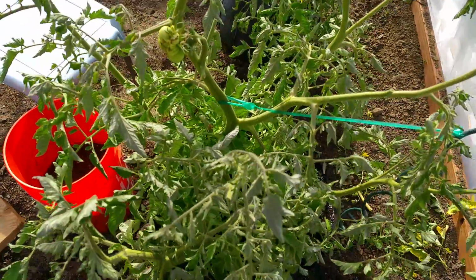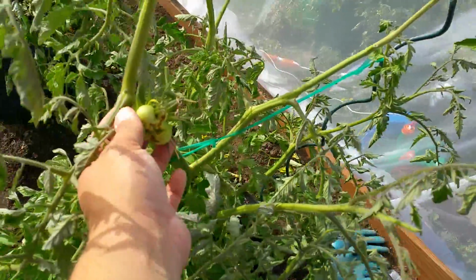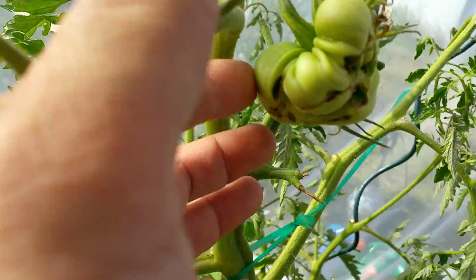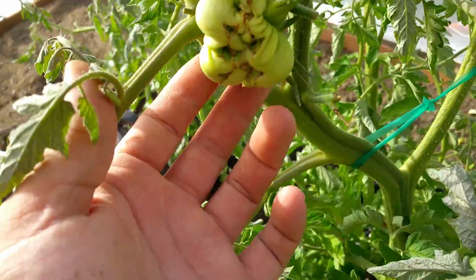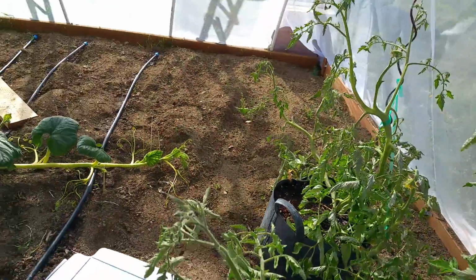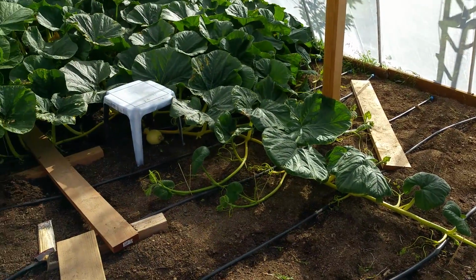So we will start with the tomatoes as usual. My favorite plant. This is the one I wasn't even sure was growing. And man, this is the huge looking tomato. So hopefully he'll keep on trucking along. I got some blooms on that one over there. Yeah, I need to cover that up.